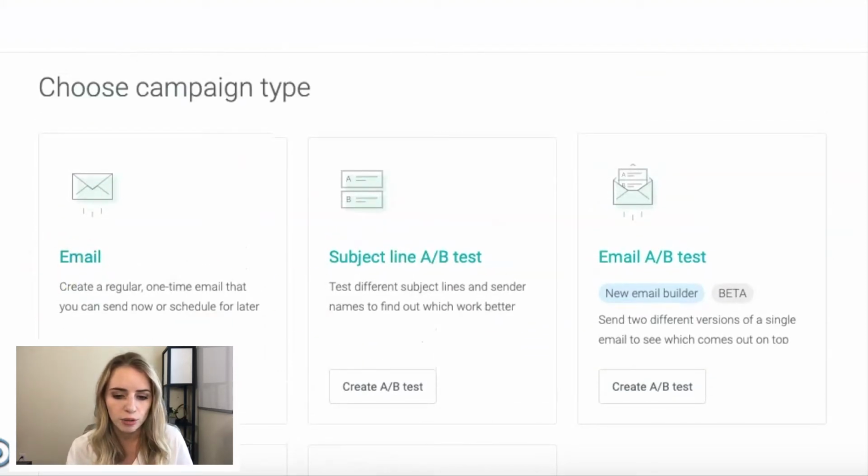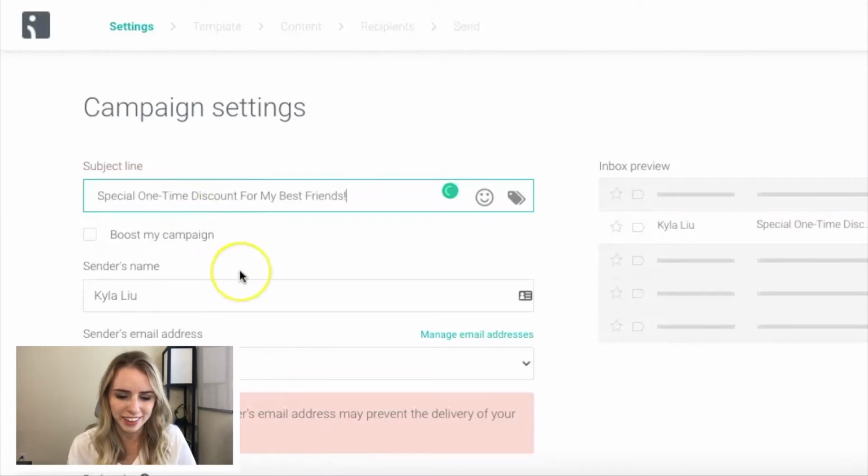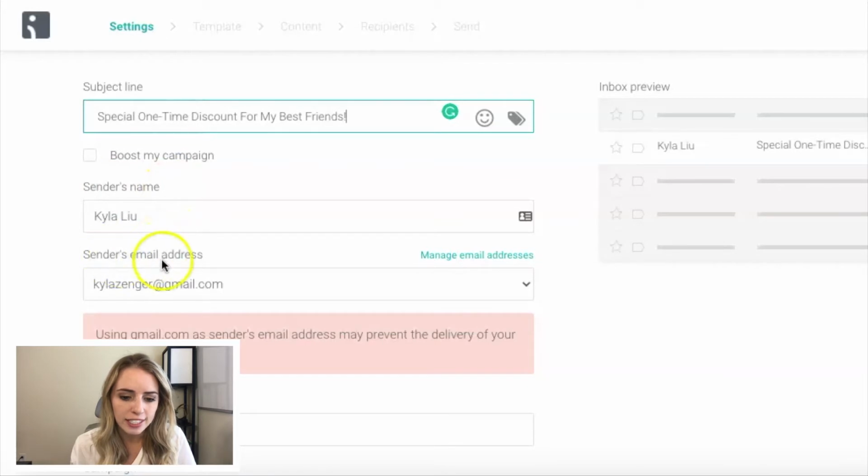So we're gonna click on Create Email. And then here we have the campaign settings. So let's do the subject line. I'm gonna copy and paste my subject line there. Perfect. Let's say I was doing a special one-time discount or sale and I wanted to send out a one-time email. And then we have sender's name and sender's email address.